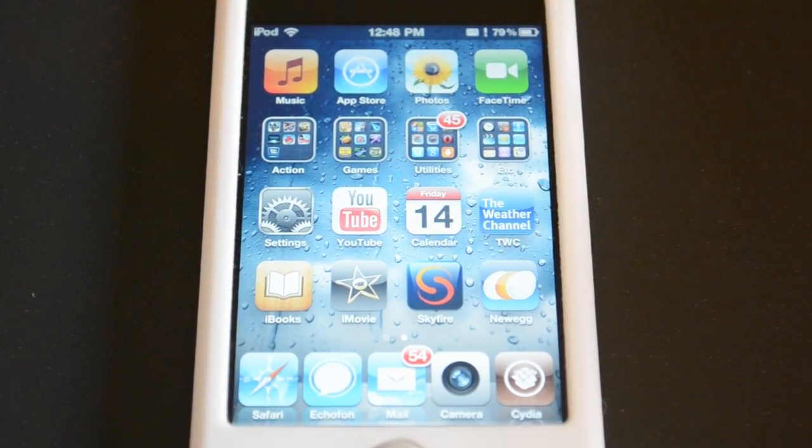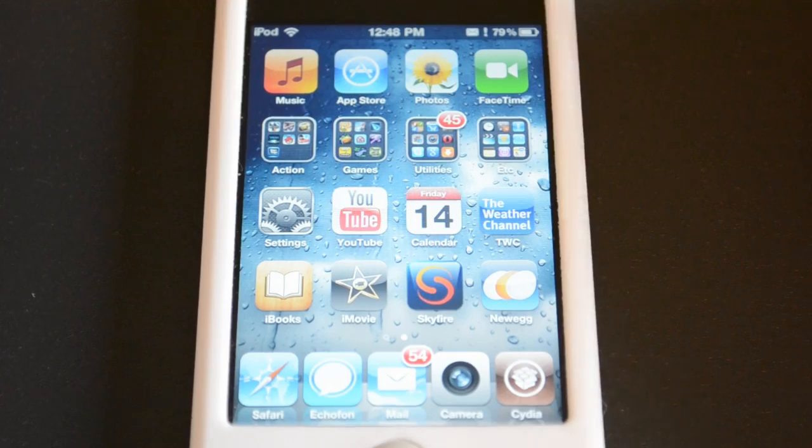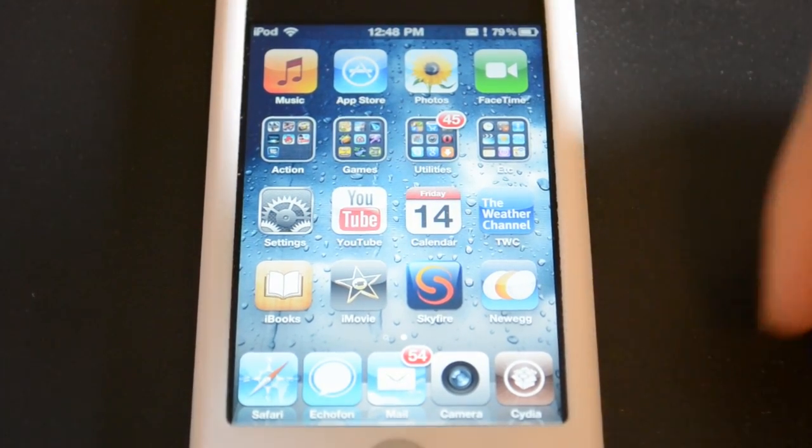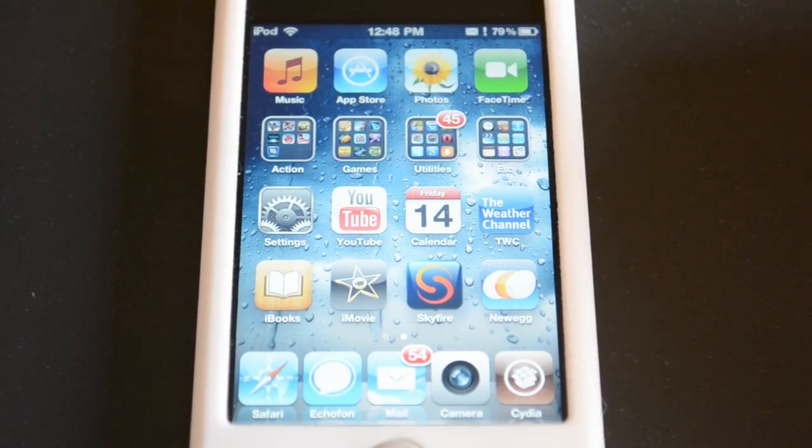I have Skyfire, which is a pretty good app. Lets you watch some Flash video. It has a few little features. I mostly just keep it around for the odd Flash video that I would like to watch. Don't use it too often. And then I have the Newegg app, which I actually just downloaded last night just because I'm planning on buying a computer soon. And yeah, Newegg is pretty cool for that.